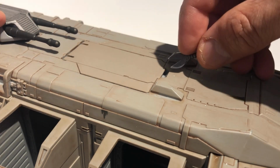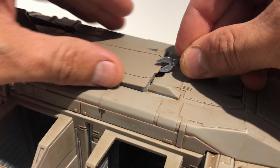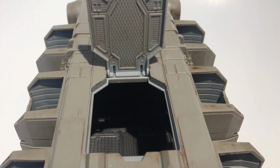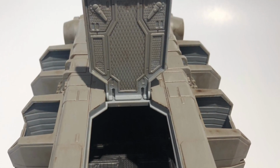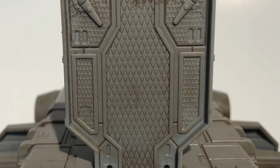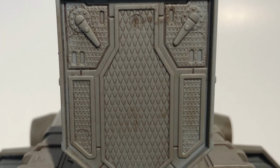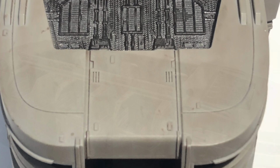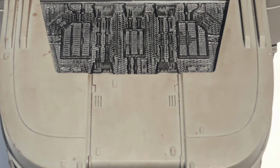I'm going to use these pliers to pop this lid open, and check it out. Secret hatch for a troop to pop out of, or your troops can take cover and jump inside. Like I said, there is so much detail and there is no area that is not covered. But it ain't over yet. The top portion completely pops off and you can really get a good look at some of the engine parts.